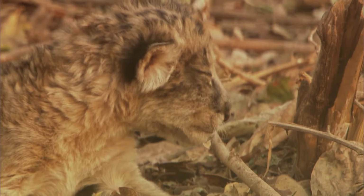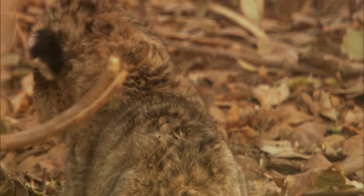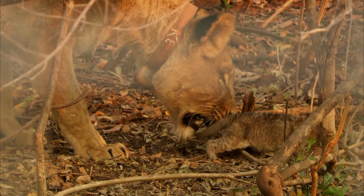I thought I was just coming up here this morning to, you know, just see how the pride are doing. I had no idea I was going to be the first human to see and meet this cub. It's really quite a special moment. The lone cub is completely helpless. It's only one cub, and it can't be more than a few hours old at this point.